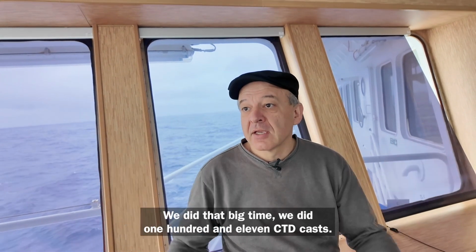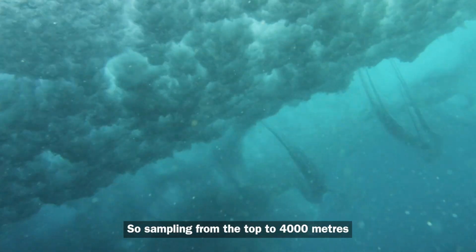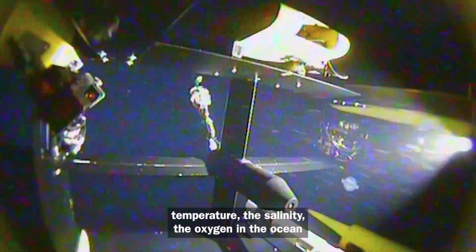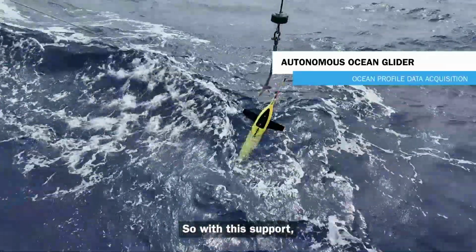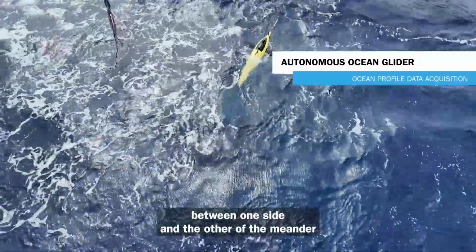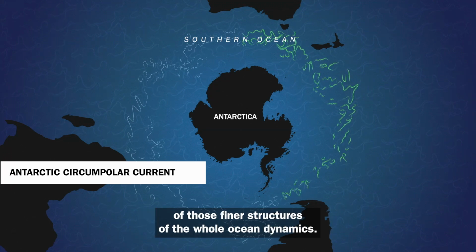111 CTD casts, so sampling from the top to the 4,000 meter depths of the ocean and taking samples with lots of sensors measuring temperature, the salinity, the oxygen in the ocean and other parameters. So with these samples, we will be able to see if there's change of communities between one side and the other of the meander, or between one side and the other of eddies in this meander, or those finer structures of the whole ocean dynamics.